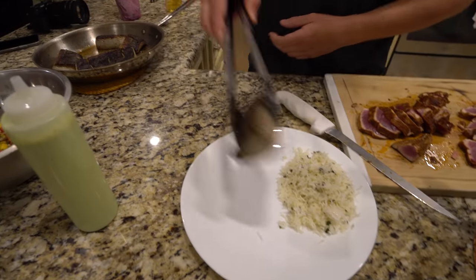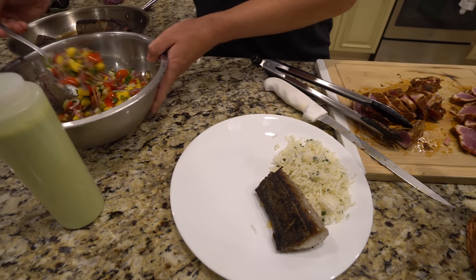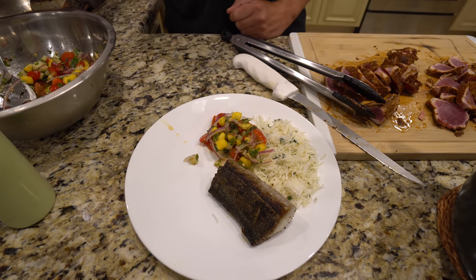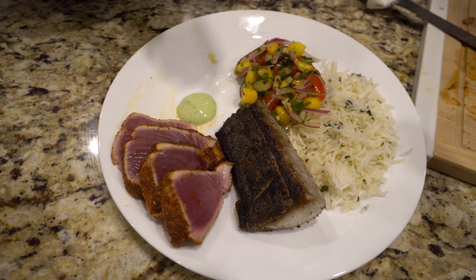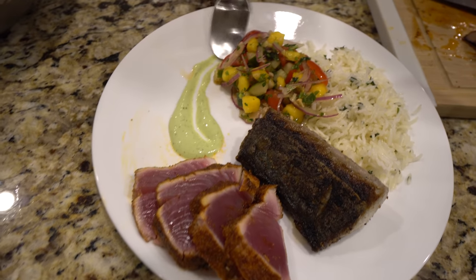Get some of your crispy skin kingfish. Honestly, it looks really good. I'm not gonna lie. Oh, it's gonna be good, I'll tell you. You get a little bit of salsa going on right there. Some of that. Here's my spoon. I feel like I'm at a restaurant. I haven't been in a restaurant in so long.